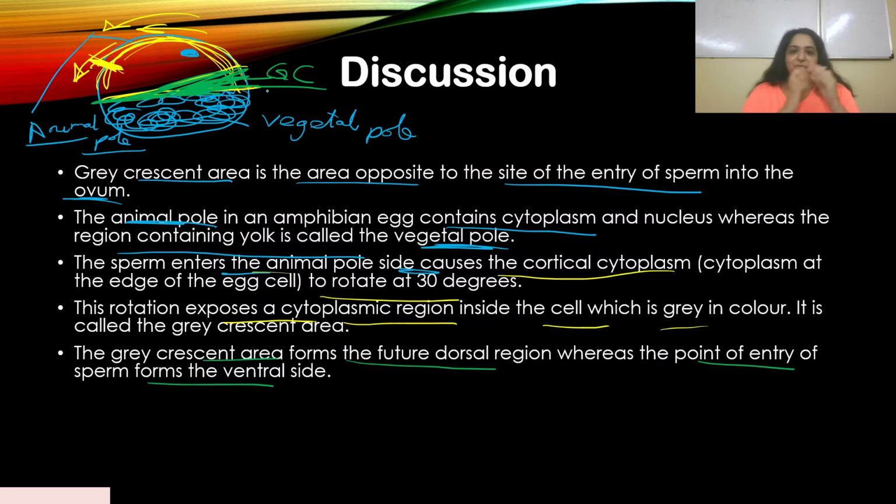So for now, just understand that this gray crescent area region is opposite to the entry of sperm. Wherever the sperm enters in the animal pole side, the cortical cytoplasm shifts. There's a rotation of 30 degrees, and you see the gray region. You see that gray region on the cytoplasm, that's called the gray crescent area, and it eventually forms the future dorsal region.